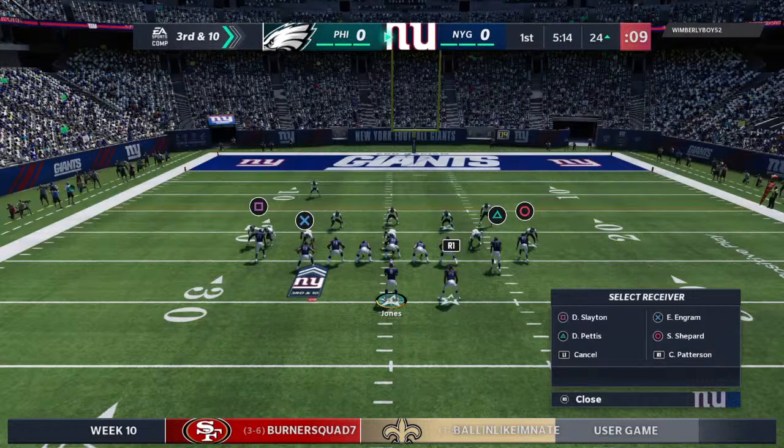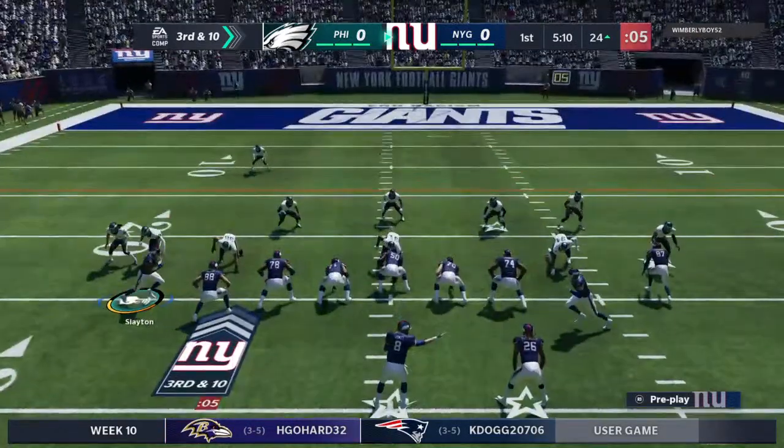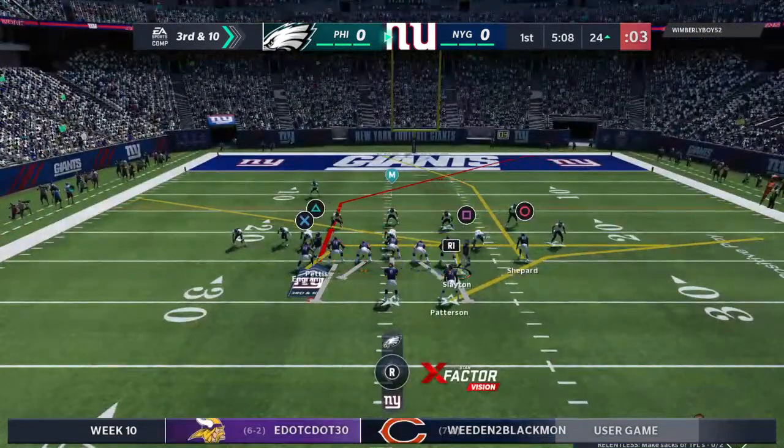Hey, check 24. Check 24. 60 Bobcat. 60 Bobcat. Hurts. 21. Check Mike 21.